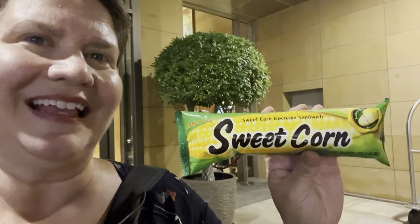Not really hungry, but I needed to break some change. So I went to the convenience store and I was gonna get a little ice cream snack, and I saw this sweet corn ice cream treat. So I thought, you know, I come from the land of corn. I've got to try the sweet corn ice cream here in Vietnam. So I'll let you know.